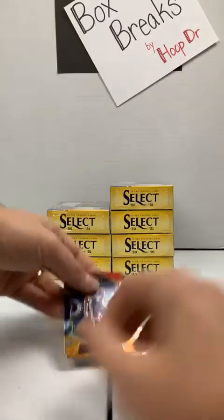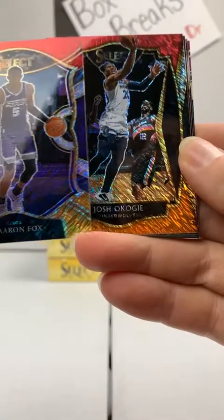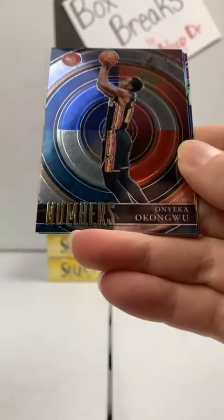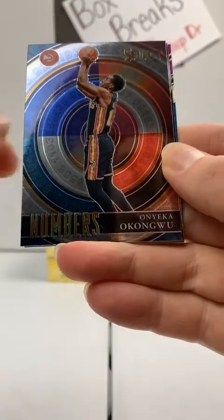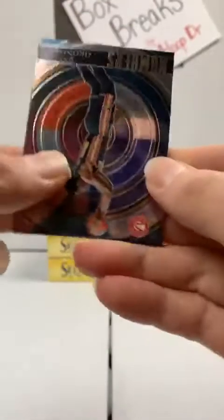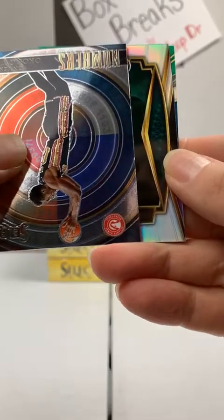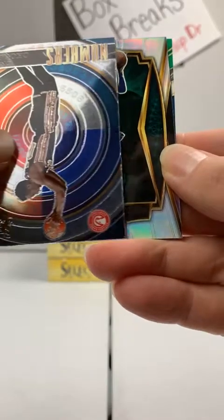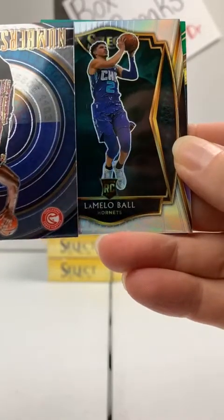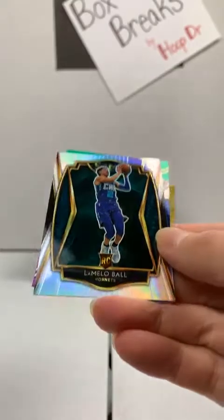Here's De'Aaron Fox shimmer to the Kings and a premier level shimmer, Josh Okogie to the T-Wolves. Okongwu rookie numbers insert, Atlanta Hawks. Here comes a silver premier level. This could be big time if we could somehow get a big name. Wow, we got a big name.